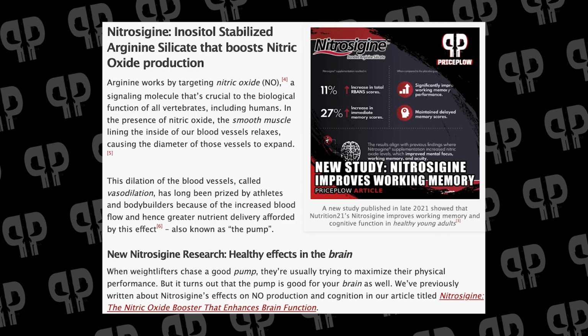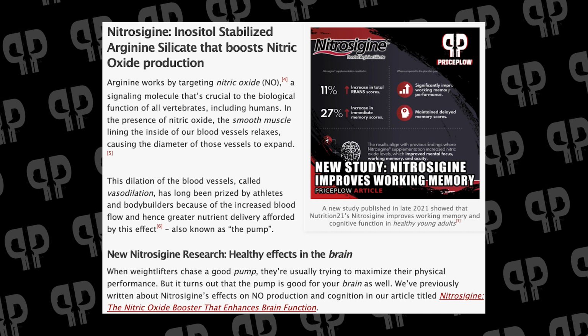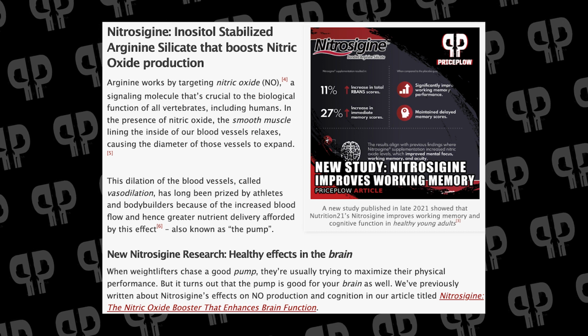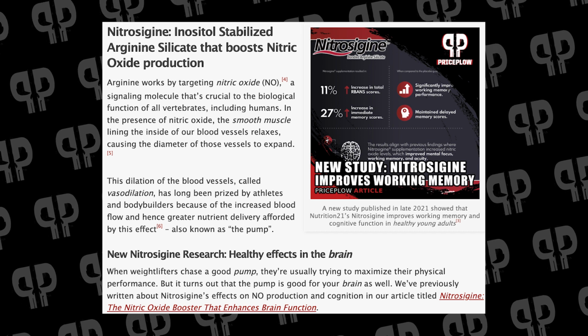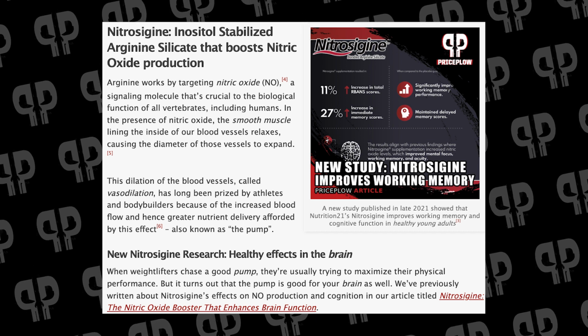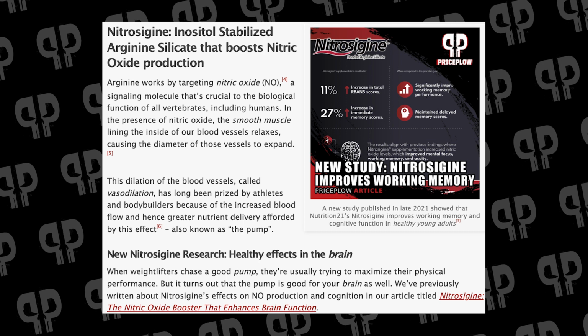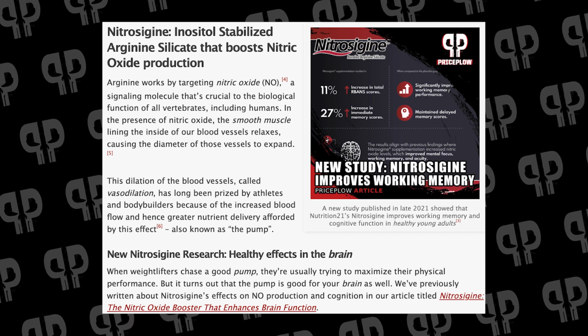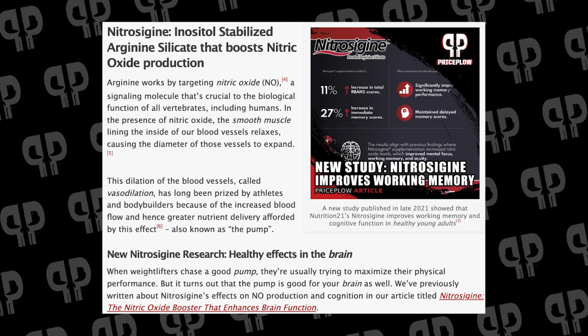Well, nitrosgene is a stabilized arginine. Arginine is not very bioavailable for the body. It's not very stable. So they stabilize it with some silica. They add a little bit of inositol. A lot of really cool claims. It's equivalent to 6 grams of citrulline. University of Nebraska, I believe, did that all on their own. Nutrition 21 didn't even know the study was being done. They didn't fund any of it.